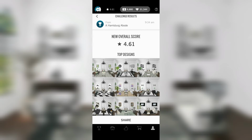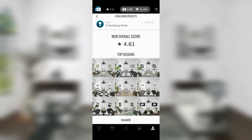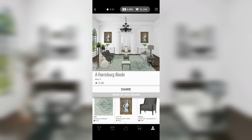Oh, lots of black and white rooms, which I guess is not surprising in any way. People are still using stuff from the chess set, and here's black and white stuff from the deco set. And there's one black and white and green one, which I don't think is all that, you guys. Sorry, Miss V. Congratulations to you on your win.